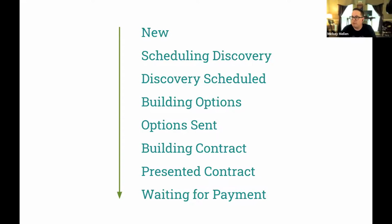But we walk through and we meet a new client, then we schedule them for a discovery meeting. The discovery meeting has been scheduled. Now, after the meeting, we're building some options. Then we send the options, and if they approve, then we're building a contract. We present the contract, and we're waiting for payment. So any lead we have falls into one of those buckets, and yours is probably similar. Again, probably not identical, but similar. And so we have all our leads in those various buckets.